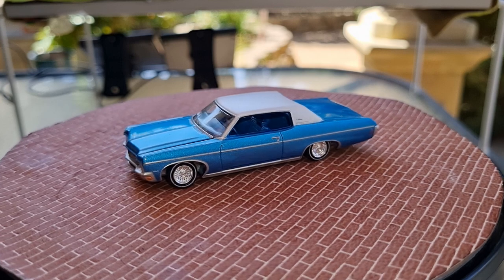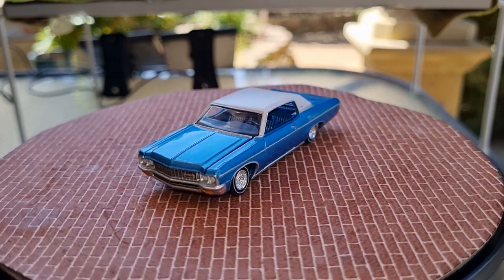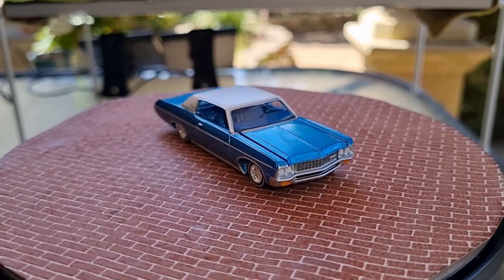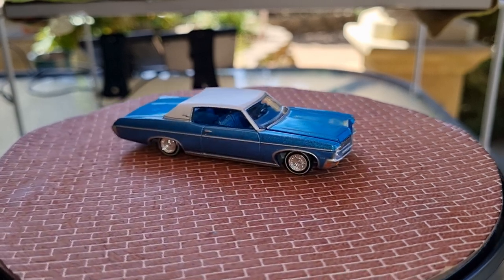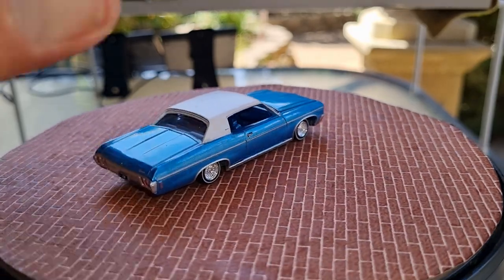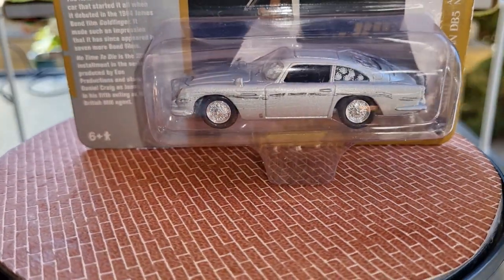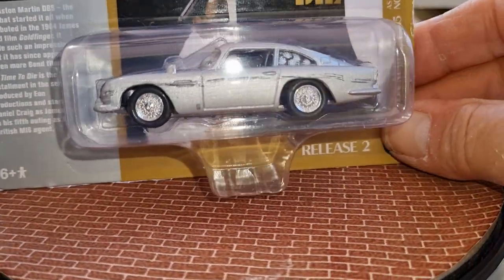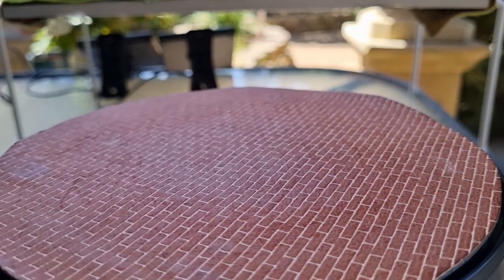And then something a little bit different from Johnny Lightning. It's the Aston Martin DB5 from the movie No Time to Die. And this one's got all of the bullet holes and damage on the vehicle. I thought that was quite unique. So crack that one open. I do like the old Aston Martins.